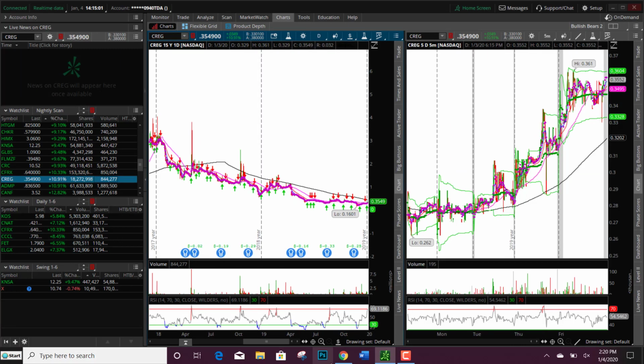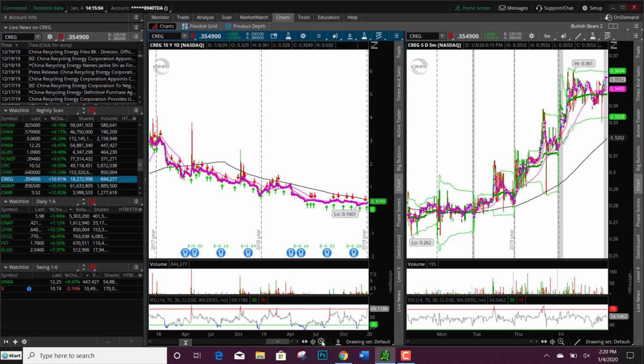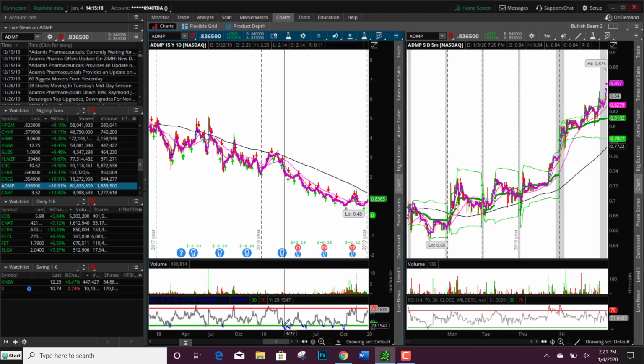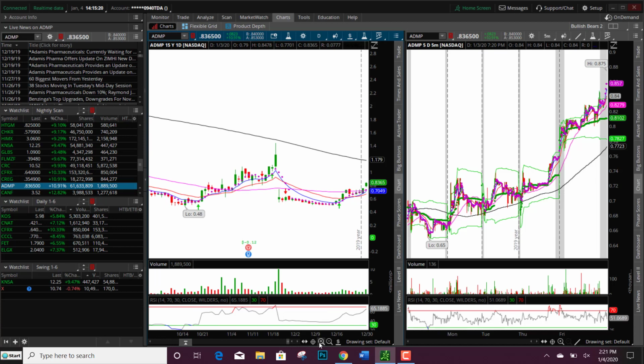Okay, CREG. Again, too far from the moving averages for me. The closer you get an entry to the 9, the better off it is for you. So I'm not going to put that on. ADMP. Don't like this spinning top far away from the moving averages, so I'm going to skip that.